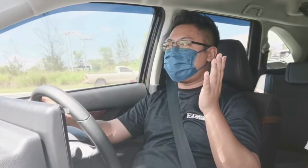Now sitting in the second and third row, I'm also happy to report that space and comfort level have improved a lot. In the second row, you have a lot of space, a lot of what they call nooks and crannies to store your items. You also have a charging port behind the second row, and rear air vents up top. It's very big, and the air can reach all the way to the third row.